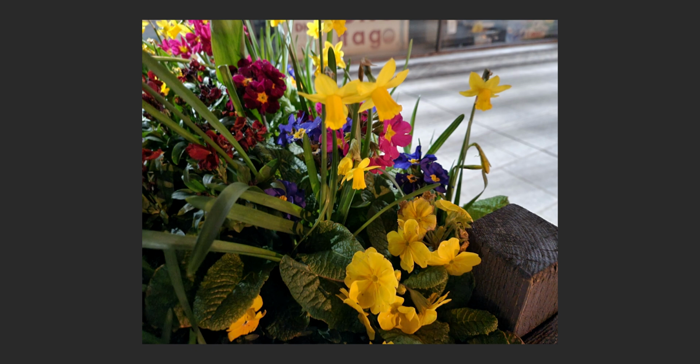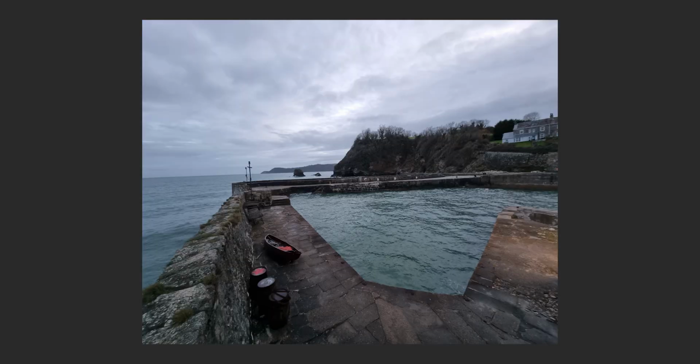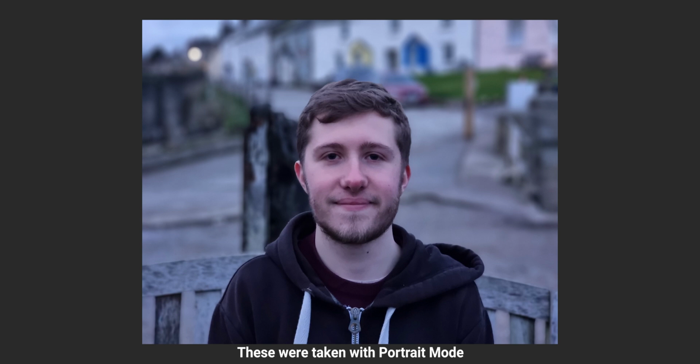It's very good. The ultra-wide isn't quite as good, but it does have the second largest sensor on this device, meaning that along with the f2.2 aperture, it can capture a good amount of light and produce some detailed, high dynamic range images. It is a distinct drop-off in quality from the main, but remains one of the better flagship ultra-wides.